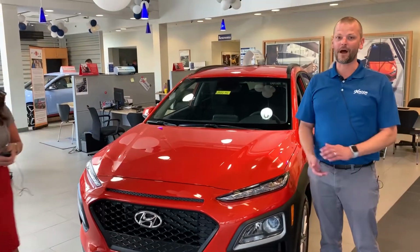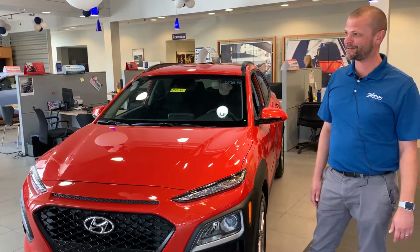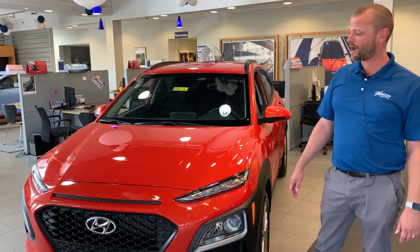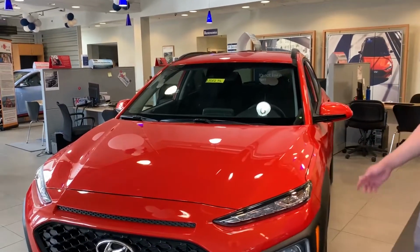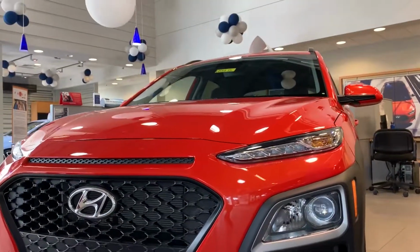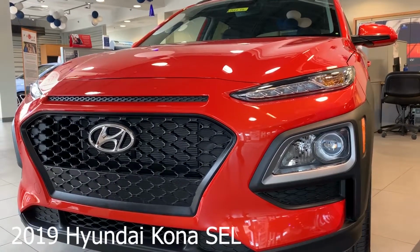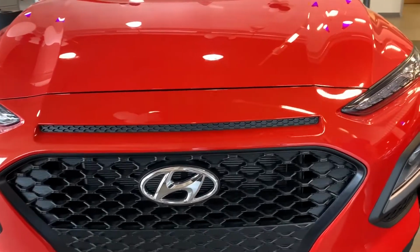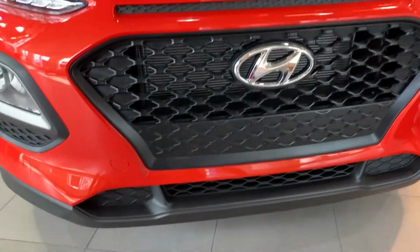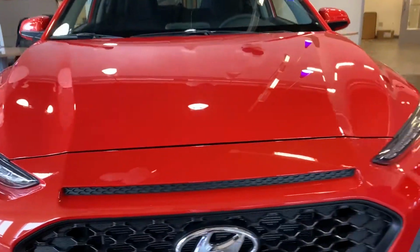Oh, absolutely. This is probably one of the most popular vehicles we're selling currently here at Oxmoor Hyundai. It made its debut last year and it's just caught fire this year. Most recently, it was named the 2019 North American Utility Vehicle of the Year, and there's a lot of reasons why. From its distinctive design, you can see that stacked headlight design right there, the unique cascading grille.